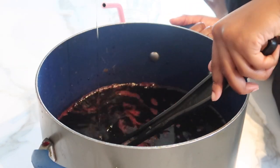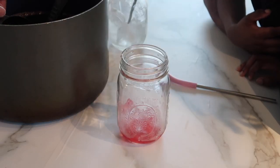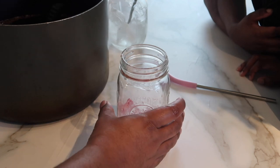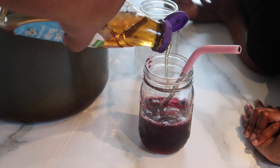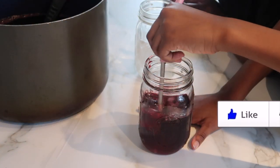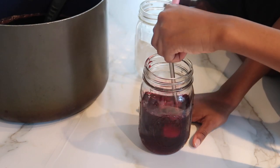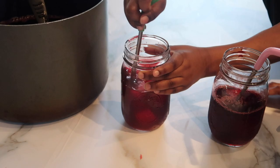Agave is our family's favorite sweetener. Now, guys, we normally put a hint of agave in things, but if you want it a little sweeter, you can always add a little extra into your own cup. Mix well, and then you got some sorrel, baby. Look at that, mixing up.